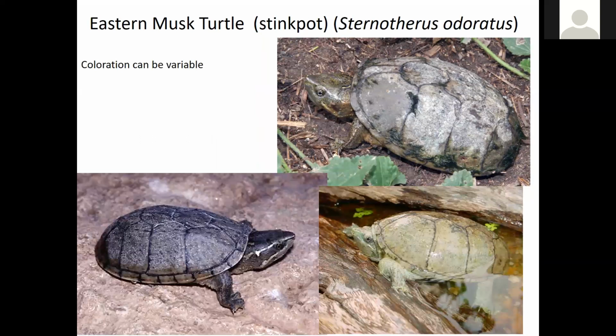Here's some variation. So the coloration can be really variable. Some of these things are very dark. Some of them are very light, kind of an olive. Some of them are somewhere in between. So unfortunately, color doesn't get you there. But what does get you there is you've got an oblong shell, not serrated on the posterior side.